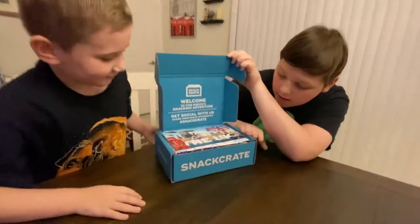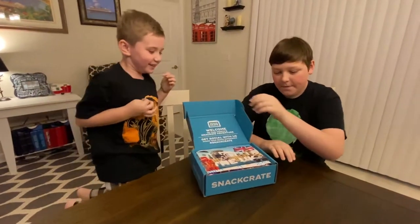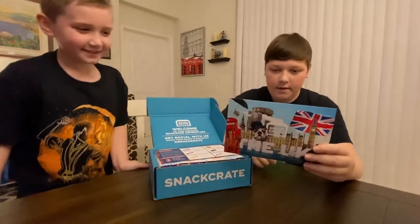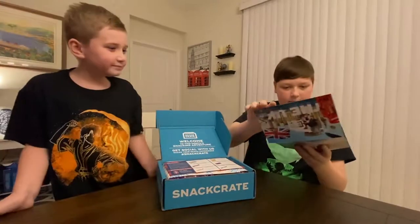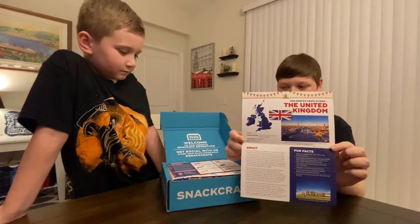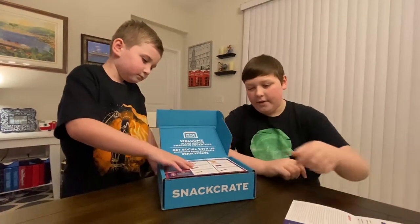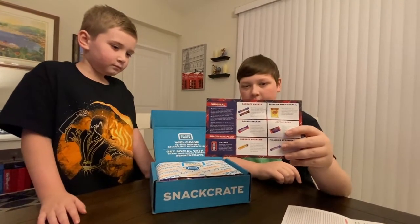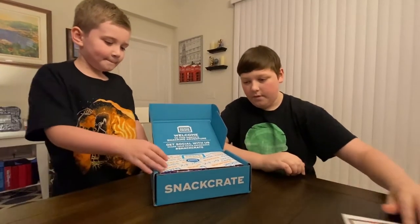Okay. We got UK. I knew it. So we got a little card here of a dog. I'm gonna open it. It tells you some facts about the snacks you got. I mean, the country the snacks are from. And then this looks like a little cheat sheet to see every single thing you got in the box. And it explains it. So we'll look at that later.